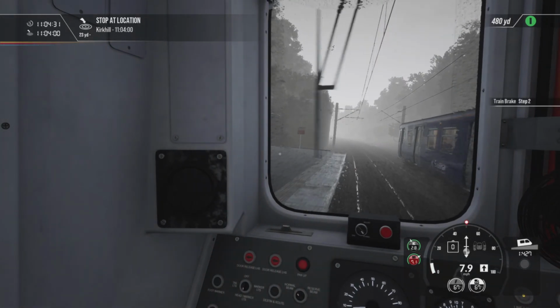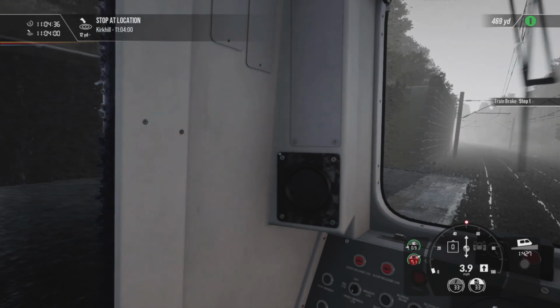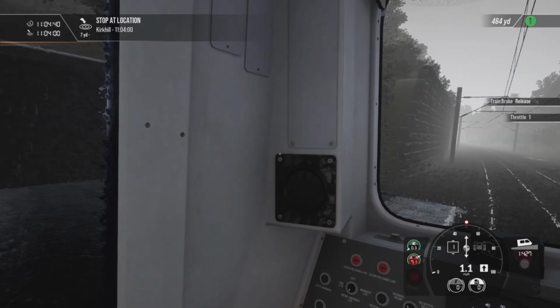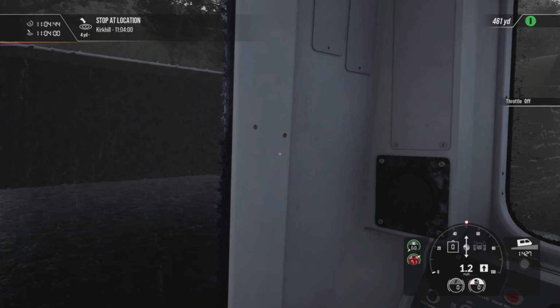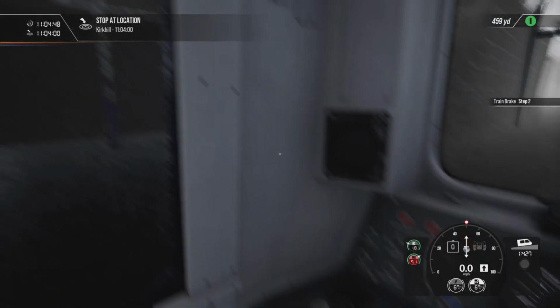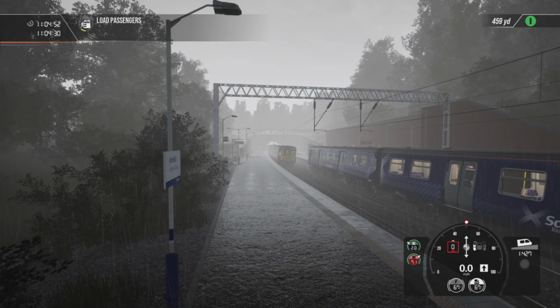So we are getting a little bit of effect, obviously, with the bad weather. It's got a little bit more power there to just boost us forward a tad. So we're right on the marker. There we go. Right, let's get the doors open. That one's off. Cool.